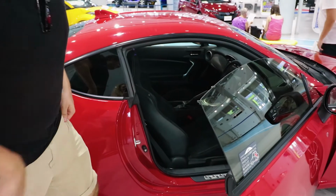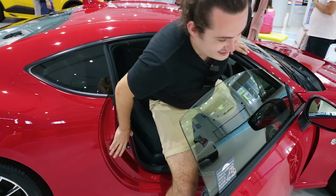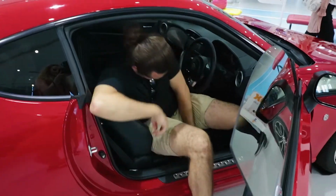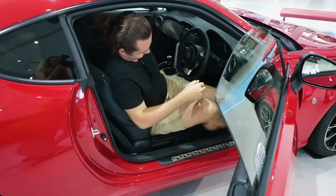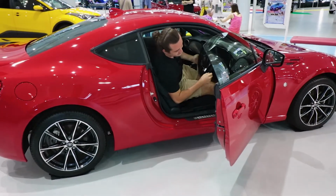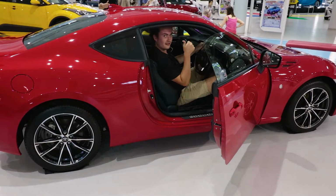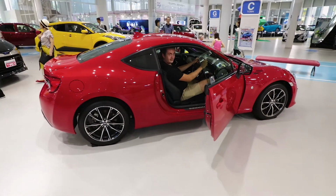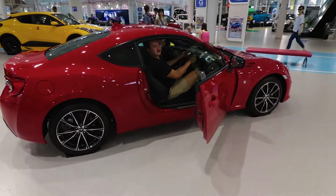This is Nathan attempting to get in this tiny car. It's not tiny, it's just a really low down seat. I think you're too big for it. No, it's easy. I can't get out. You look so big in it.